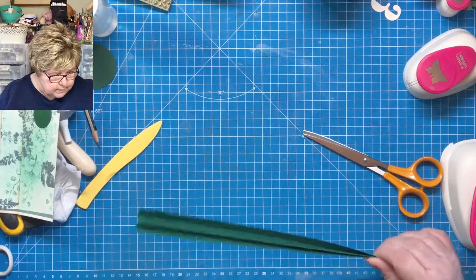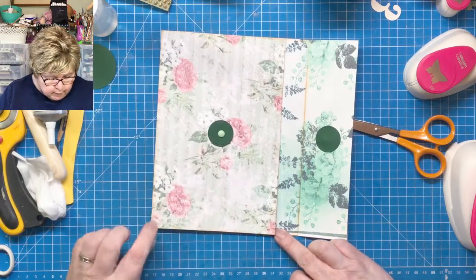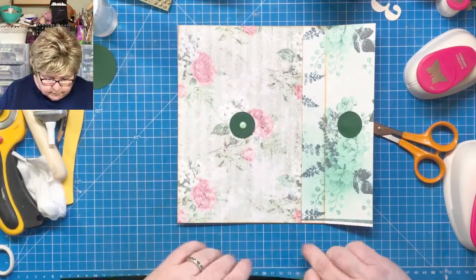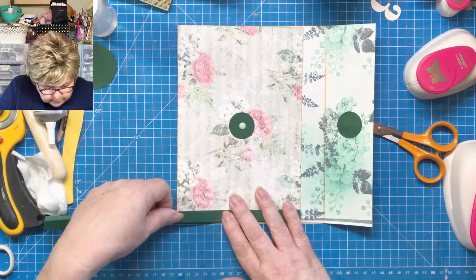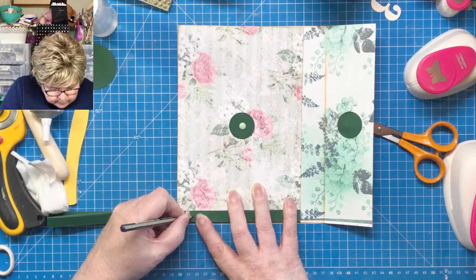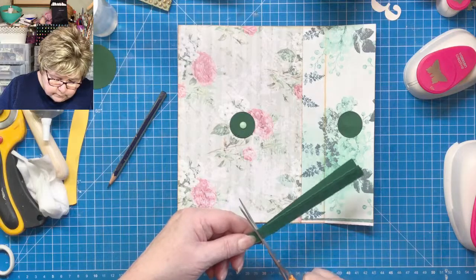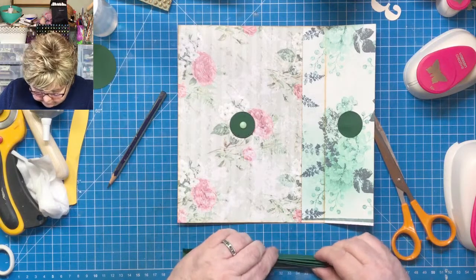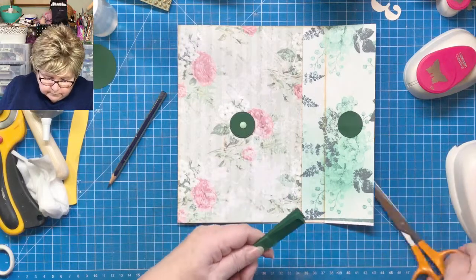So that's that. Here's what it's going on to. Now, you want it to come up to the top here, but there's no point it coming to the bottom. It's never going to open like that. So you don't really need to stick it right to the bottom. But yes, to the top would be nice. So that's there. And I'm just going to allow 1/2 to 3/4 of an inch there and cut that off. And then I want the other one to be the same. And chop that off too.